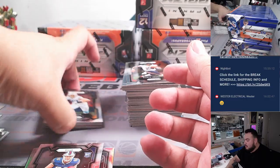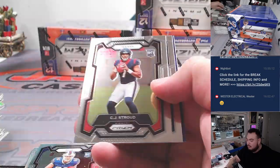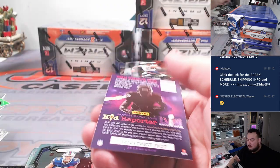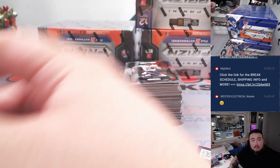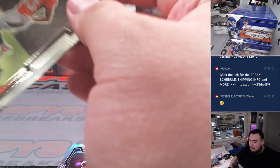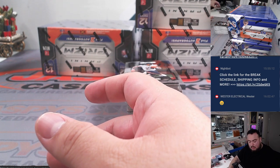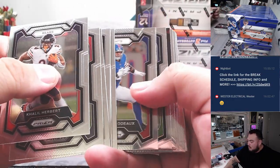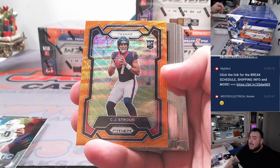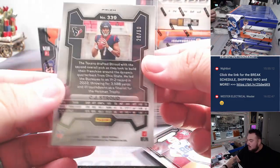Brett Favre. $2.25. James Conner. CJ Stroud. Second half of the box here. Prismatic. Nice. Look at that. CJ Stroud to 60. That's Tristan with the Texans. 20 out of 60 right there.